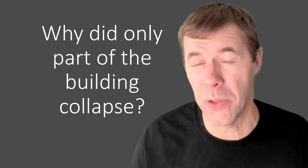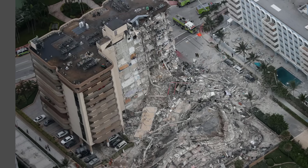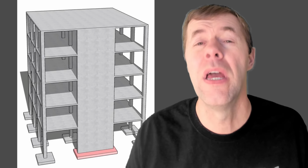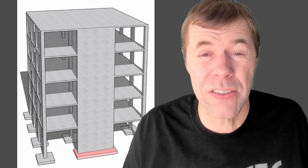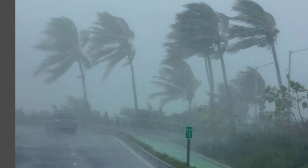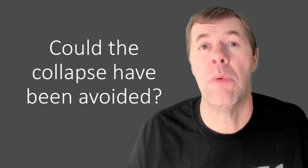So why did only part of the building collapse? Well, what I'm talking about is, do you see this big circled area? Part of the building collapsed, but part of it didn't. And that circled area is something called a shear wall. And that shear wall saved that other part of the building from falling down. A shear wall is a massive wall that is part of a structure. And what it's designed for is things like hurricane winds. So they had one there and that was pretty awesome.